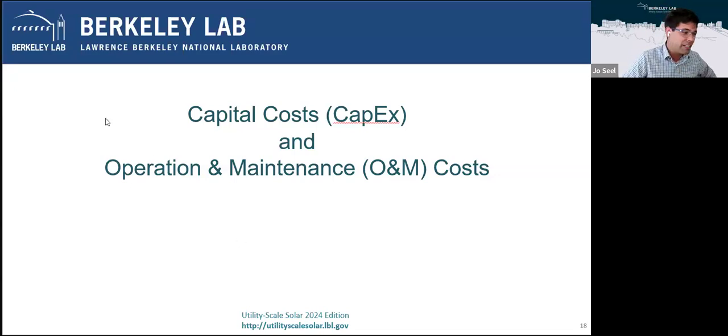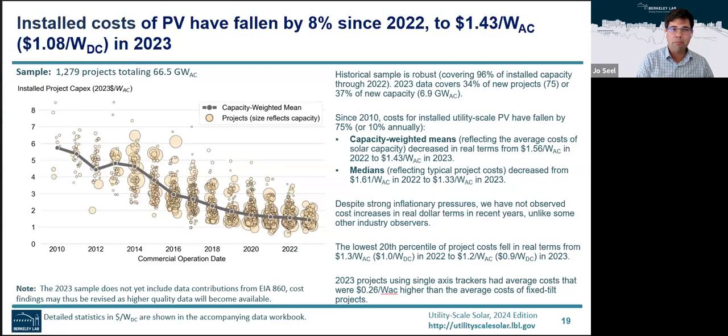We can briefly share here some of our research findings on CapEx. So what we're focusing on is upfront capital costs of projects. We have a very substantial data sample on this, about 1,280 projects, totaling about 66 gigawatts for historical projects that came online up until 2022. We have privileged data access via an EIA NDA to data that is reported directly by developers to EIA, and are able to include that.